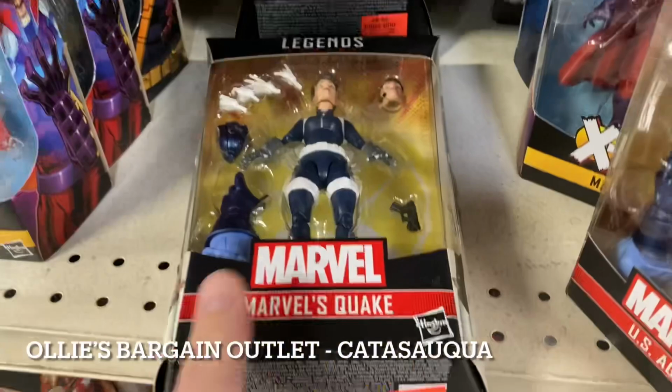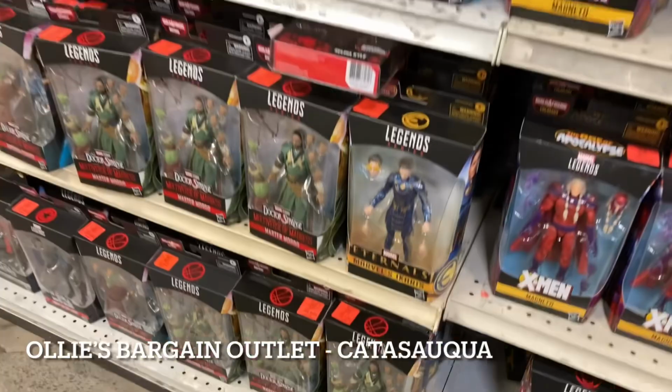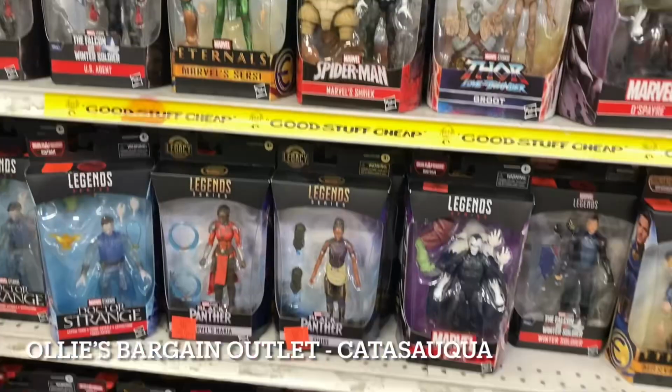Check your Ollie's and see what you find if you have one locally. And again, I apologize if you don't have one locally. I get it. People message me a lot and say they wish they had one, and I wish everybody did too, because it's a great place to pick up discount figures. But we're going to walk around a little bit more and see what else we can find. But again, cool to see this stuff.